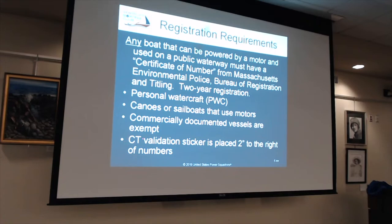See that CT? That was a boo-boo. That should say MS, Massachusetts validation sticker, is placed 2 inches to the right of the numbers on one side of the boat. I think it's the port side. Yeah, I'm trying to think of my boat, port side. Okay. Those are all Massachusetts requirements.